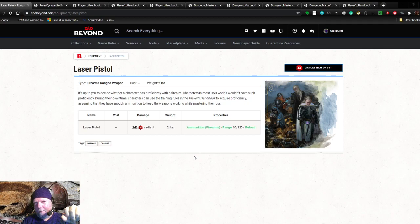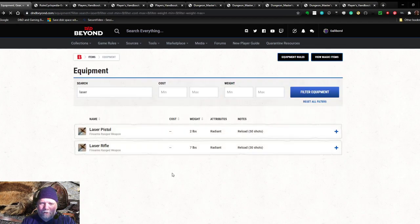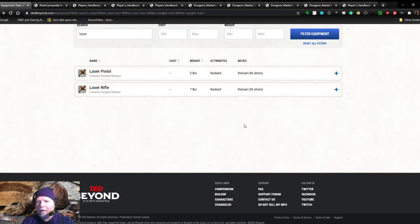The neutral DM, I think, would say, all right, you found this, and it's got an energy cell. And yeah, let's say that cell is full. We'll just be nice and say that cell is full. You found this laser pistol. The laser pistol energy cell is going to give you 50 shots.